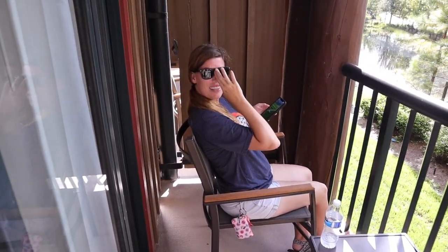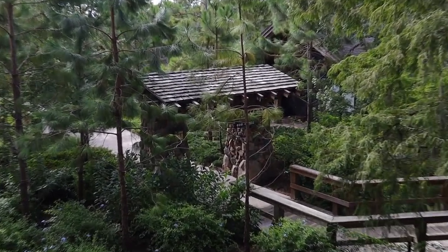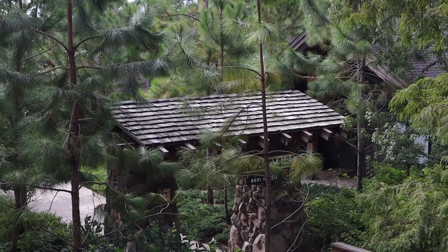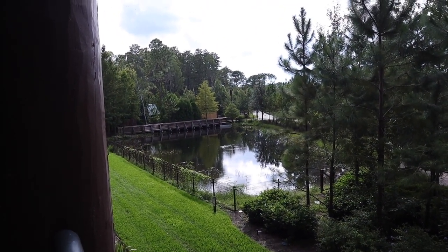Yeah. Hey, there's Jen. Hello. It's a really cool view. It's nice. So here's our view of the cabins. That is the Cascade Cabins, 8001 to 8012. They look nice. Yeah, it's a nice little water feature. And check it out. There's a bird's nest.